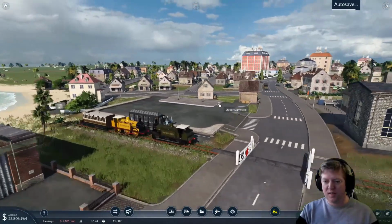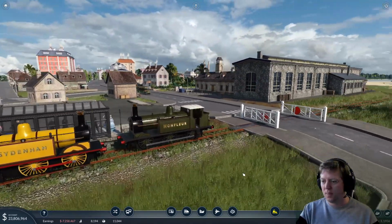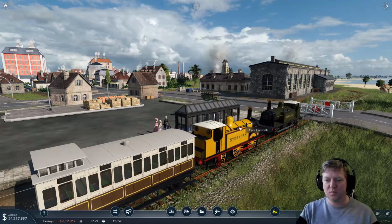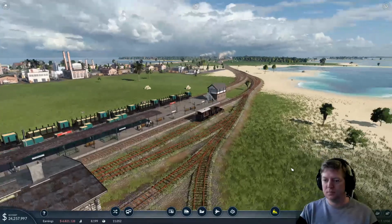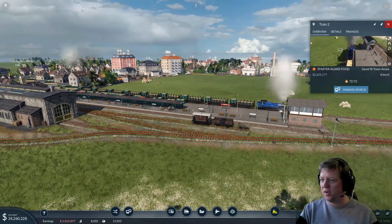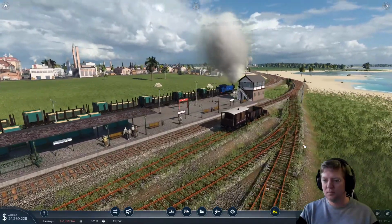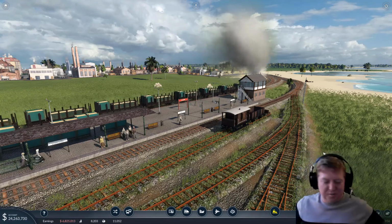Oh, here's something I did off camera too. I put the little Sydenham and the Honfleur and a little carriage out the back here, because I thought it looked cool. There you go. Bit of food, bit of construction material. Giddy up. That is all happening. And there goes a whole... Is that a whole train? That is an entire train now of the grain. The grain train is in full flight.